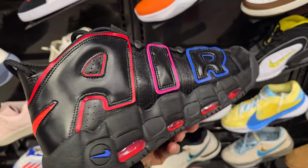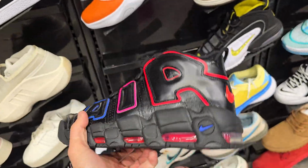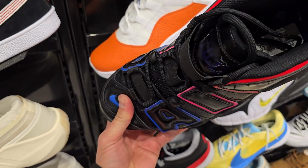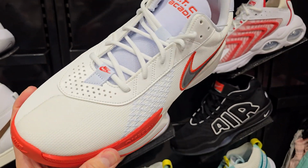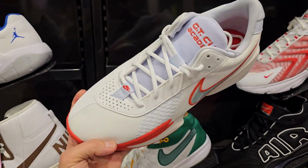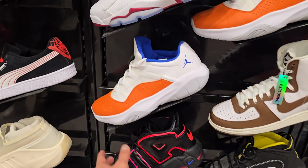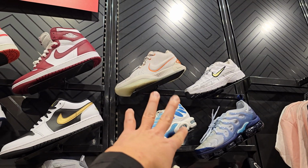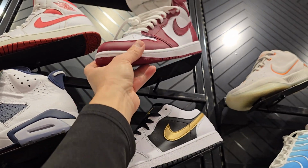Really good deal. I'm not a fan of the material, though. I don't know why I like tumbled leather so much, but not tumbled. There's regular leather on these. These are $170, $50 off. You got the GT Academies right here, GT Cut Academies. These are 50 off of 95. Zoom Freaks right there, got Comforts. All these are 50% off 130. Those LeBrons go for 100. We've seen those cheaper though. And then I believe both of these are 50% off, which isn't bad.